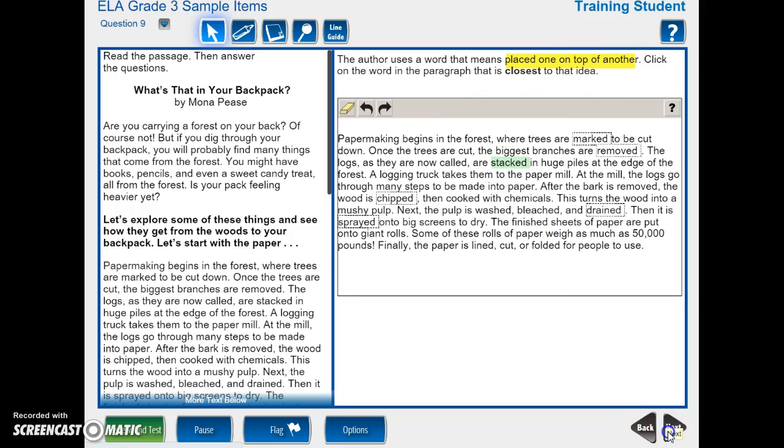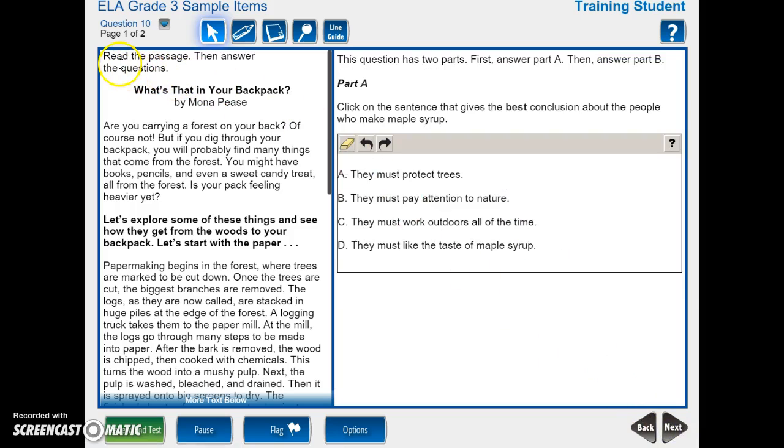So let's go on to the next one. Now we're on to the same story, but now we have a part A and a part B. It says this question has two parts. First part A, then answer part B. Part A, click on the sentence that gives the best conclusion about the people who make maple syrup.